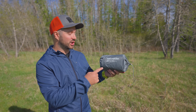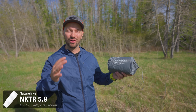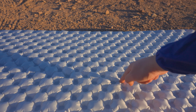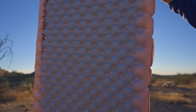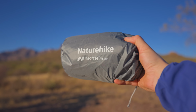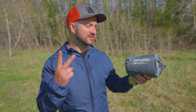And the winner is the Nature Hike NKTR 5.8 sleeping pad because it hits all of those points. It costs under $100, it's relatively comfortable with a dimpled baffling system, and then it's pretty warm. It'll get the job done at just below freezing or warmer, and then the weight is pretty good as well. It's definitely on the lighter side when it comes to sleeping pads, which is awesome to see with a budget option like this.